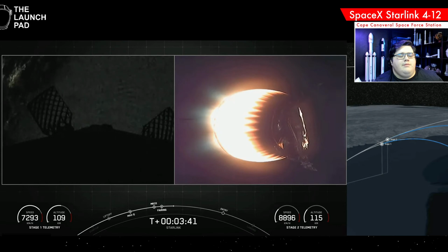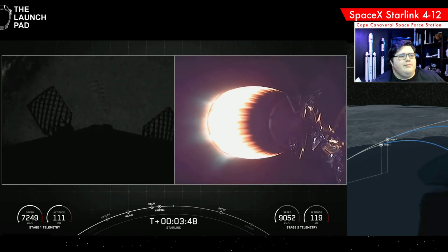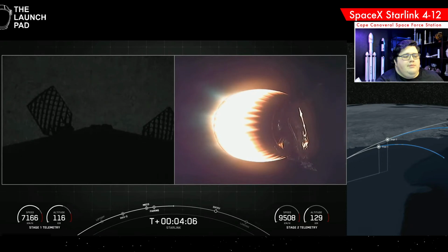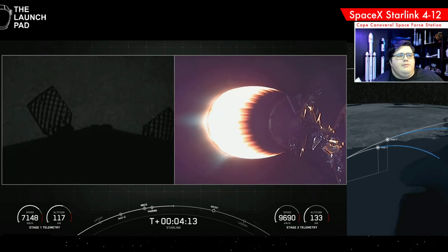Now, the first stage on your left-hand screen is making its way back to our drone ship, Just Read the Instructions. And on your right-hand screen, the second stage is currently on a nominal trajectory. Now, as stage 2 heads towards its targeted drop-off orbit, stage 1 will complete 2 burns in order to make its way back to Earth, the first of which is the entry burn. That's where 3 of 9 Merlin 1D engines reignite and help slow the stage down as it re-enters into the upper part of the Earth's atmosphere.